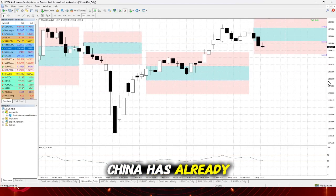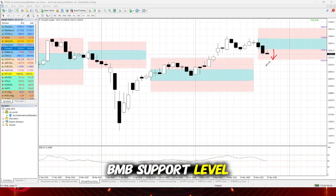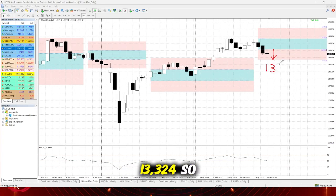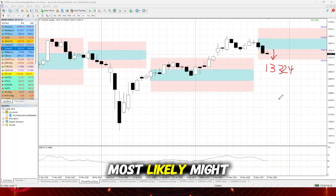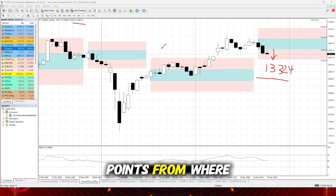China is still coming down. So China most likely will be coming down towards the BNB support level, I mean, target 13,324. So the China market might be going down to this level. Where are we right now? 13,450, so about 130 points from where we are.